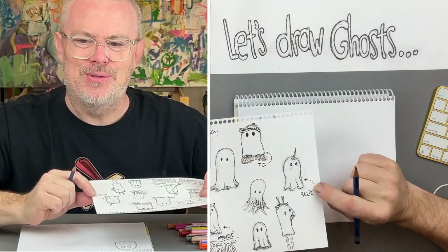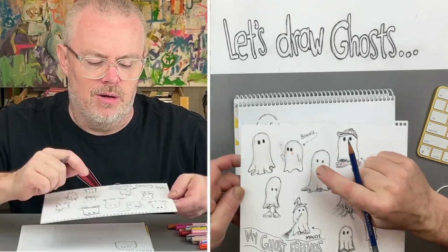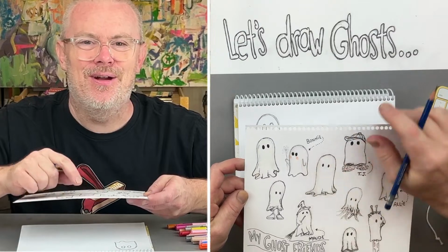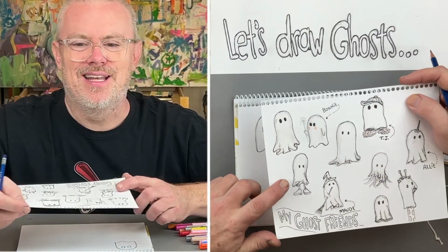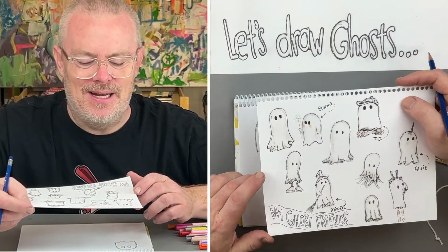This unicorn ghost is named Allie. This giraffe ghost, I don't have a name for that one yet. This ghost is holding a flower, and her name is Bonnie. I don't know this guy's name yet. I was thinking Dino. I think it might be Dino.